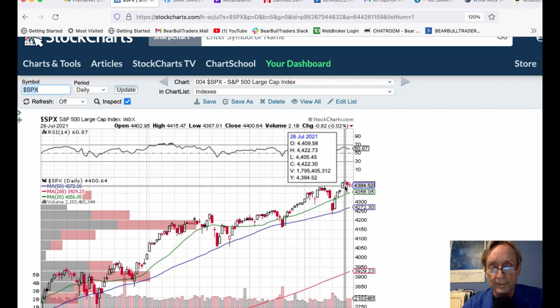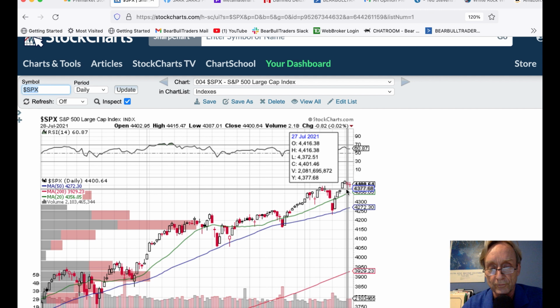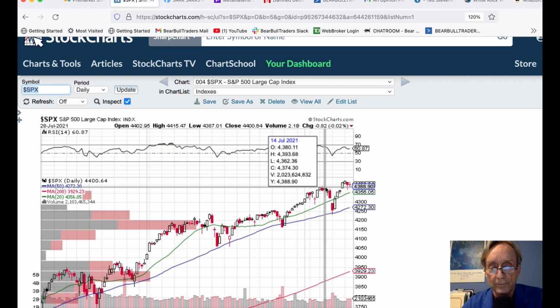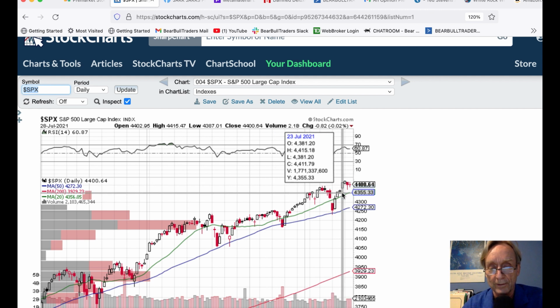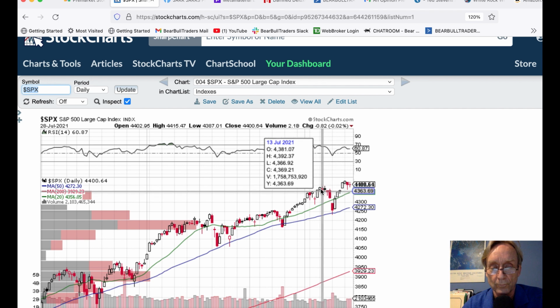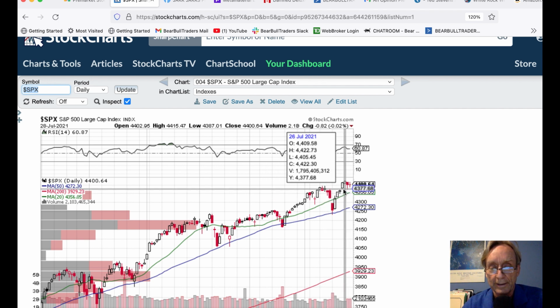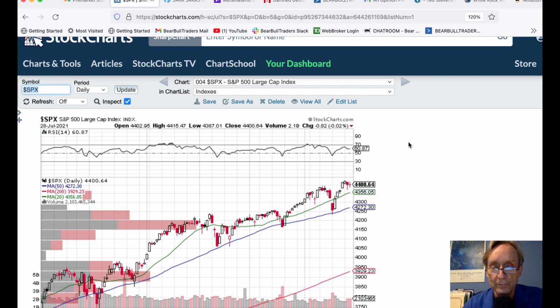Breakout. Couldn't really follow through on the breakout. We may be just checking back here to this breakout level. This sometimes happens with breakouts. You get a breakout and then a bit of a failure. We get a pullback to where we broke out from, which is this level right here.